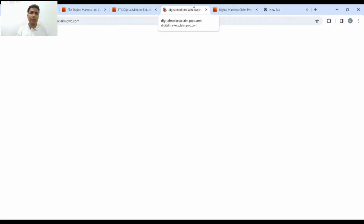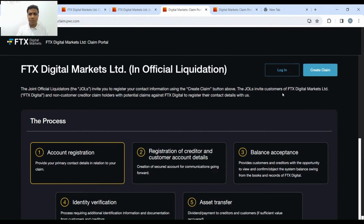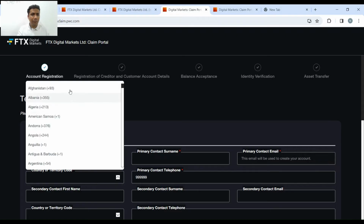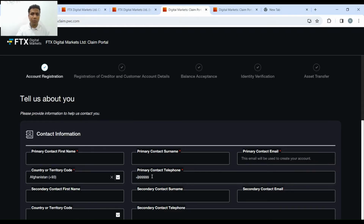Two things that were of pertinence. Let me quickly cover those. The two things that I missed was when I create an account, you can fill in the first name, surname, the primary contact email, the country code, and the phone number. The phone number has to be without the country code. So if the country code is, let's presume, the Afghanistan country code of +93, you do not have to put +93 over again. It will just be that phone number without the country code.